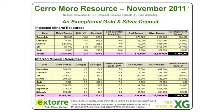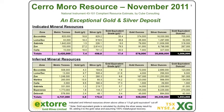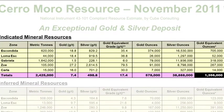Here's the resource. We put this out in November. I'm just putting this out there because this is the background of what went into the resource. The actual amount of gold, you can see the indicated resources there of 1.4 million ounces to round it off. Again, gold equivalent. The important thing being the center column there that shows gold equivalent grade at 17.4 grams. That's high. High grade in the industry is usually anything above about 3 grams per ton. You know, as a segue, the average grade that's being mined today by the industry for all gold mines is about 1 gram per ton. So obviously when you're looking at resources of 17, it's remarkable.